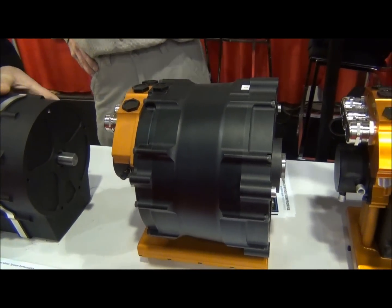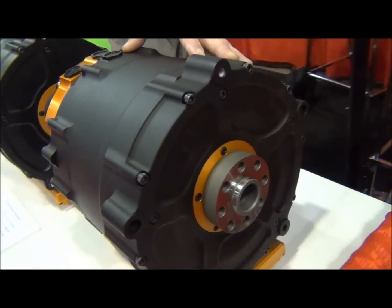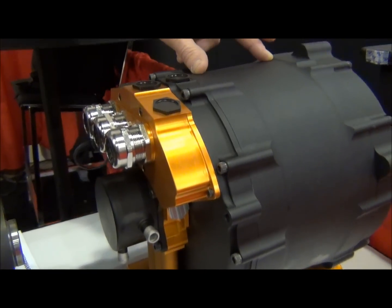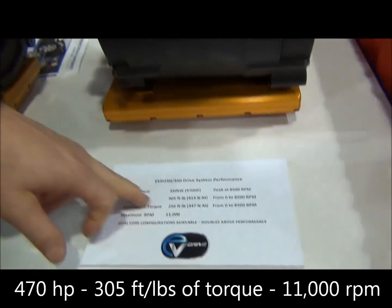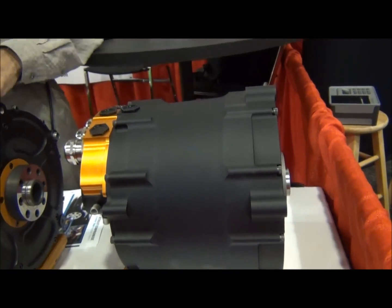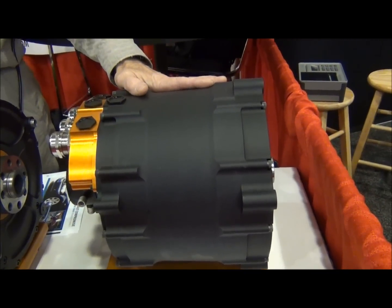Now a week ago we got this motor put together, and this takes a huge leap forward in performance, where this has the ability with a 650 volt or above battery system to deliver 470 horsepower. 470 horsepower. Real power. This is the kind that can replace a V8. And at 0 RPM, we're talking about 305 foot-pounds of torque. So this is a big improvement, because look at the size of that package. This electric crate motor essentially replaces a V8 solidly.